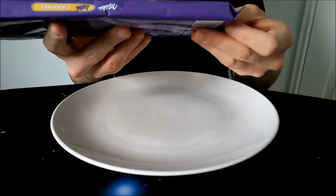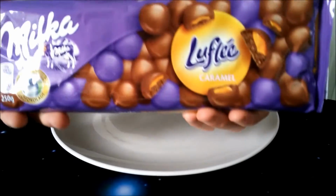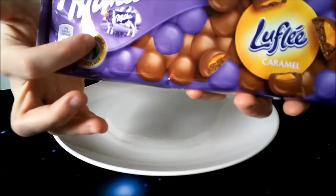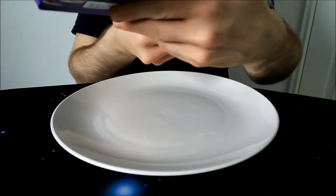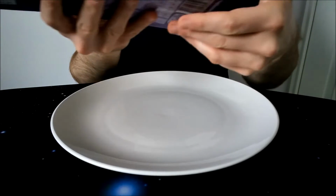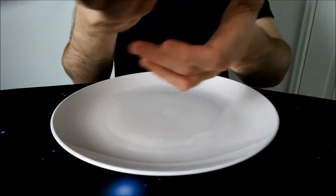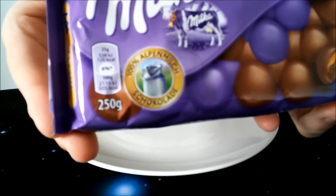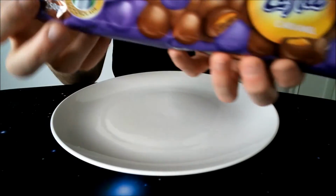So it has the nice purple Milka wrapping, which is good. It says 100% alpine milk chocolate, I think, that's what it translates as. Forgive me if I'm wrong. I'm sure it's not far off that.